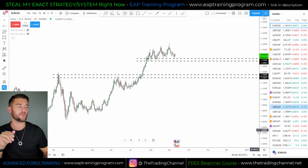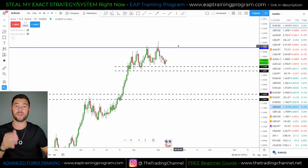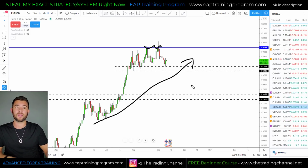So for a barrier level, remember right now we're just looking at structure levels. This is step 2. What do you think our barrier level would be? Would this be a barrier level? I hope you said no. And the reason is because I know this is a level of resistance. No doubt it is. But we're currently in what type of trend? It's an uptrend, right?